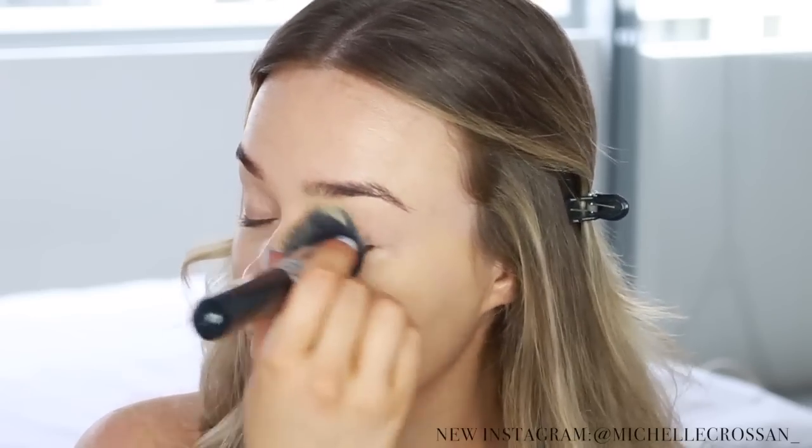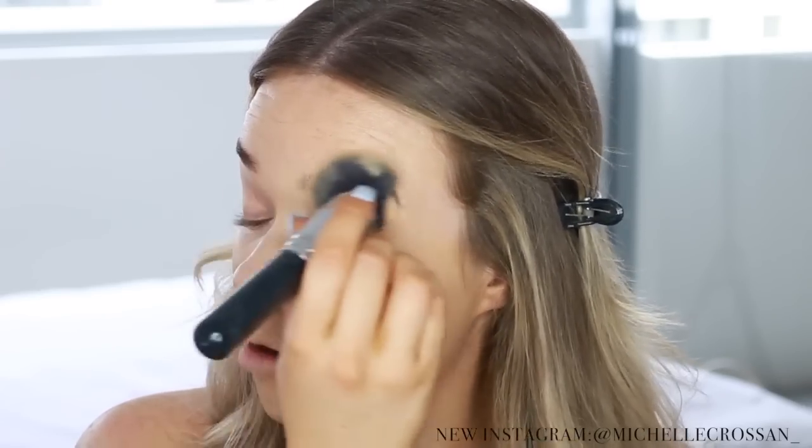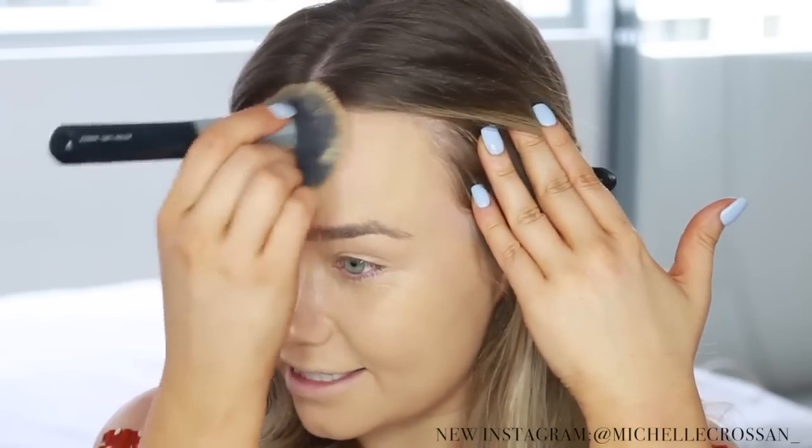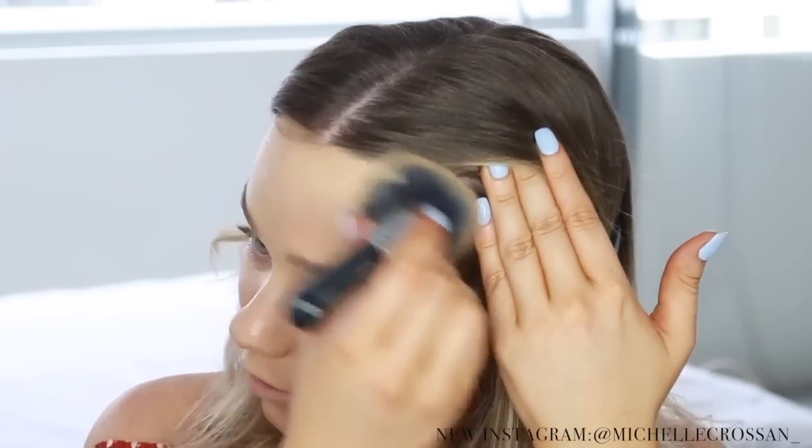I find one of the reasons I like this foundation most, even more so than the coverage of it, is how easily it goes onto the skin. I find I get a bit lazy when it comes to foundation, so one of the qualities I look for in a foundation is that it just goes on easily. Like, look how easily that blends in. She's done. She's blended.